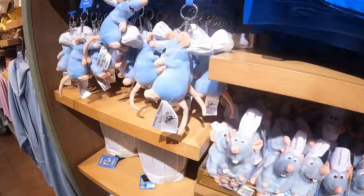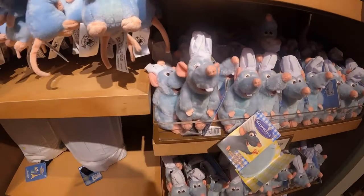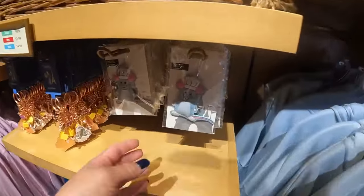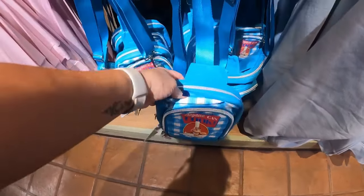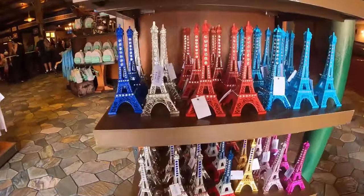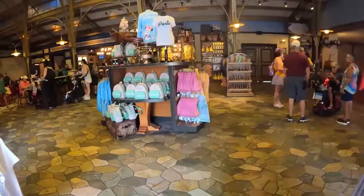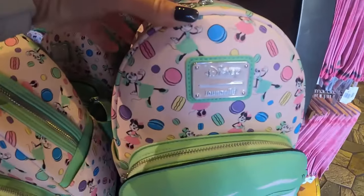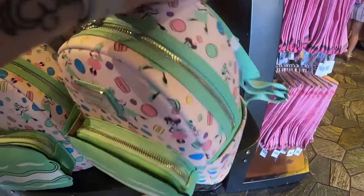Here's all the Remy stuff. Ratatouille is like my favorite movie. Oh, this is cute. These are cute. Look at this. There's macaroons all over it. Oh, I love it.